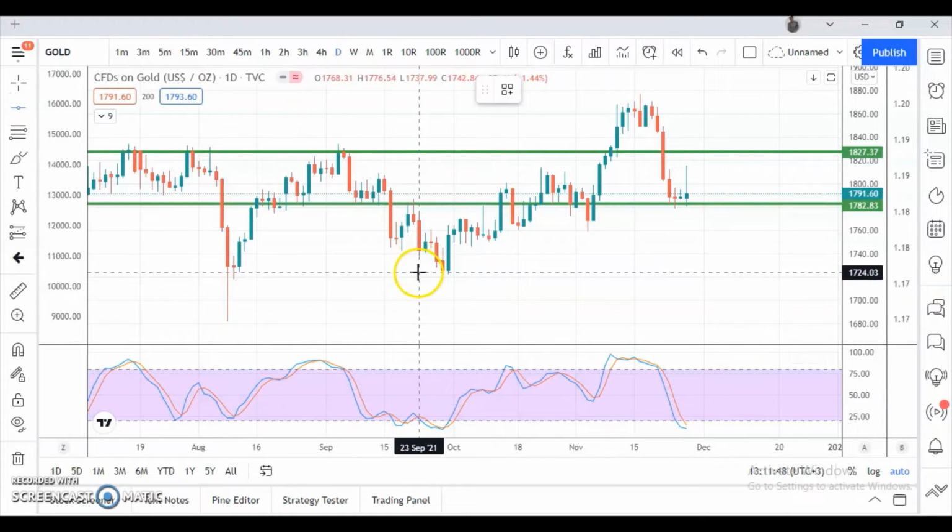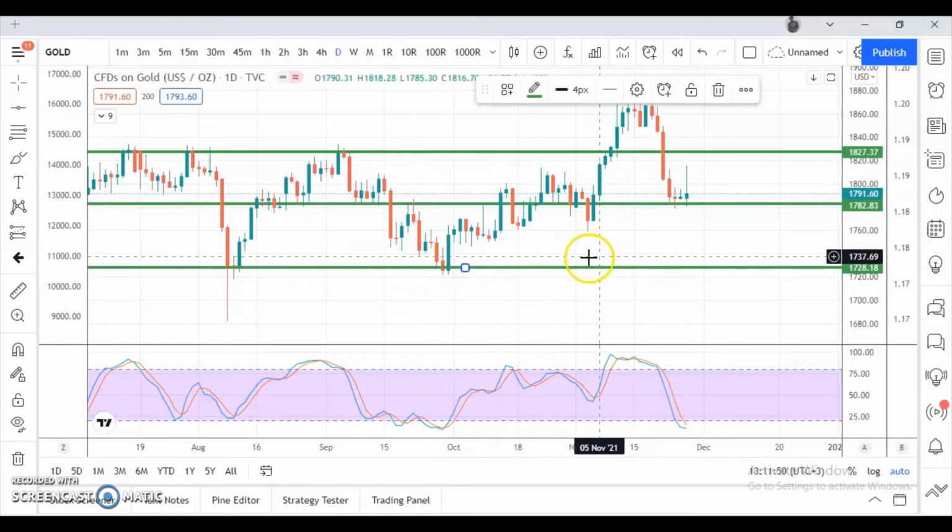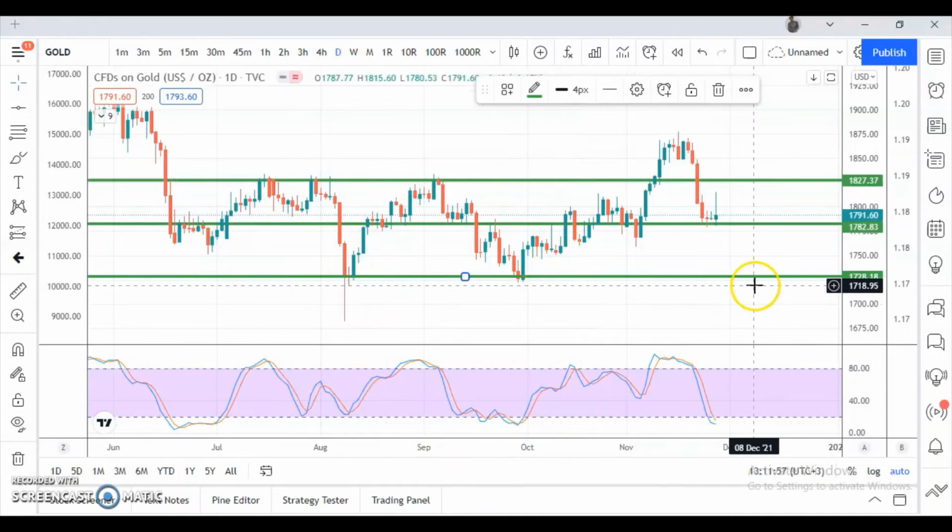And in the long run, watch also for this zone right over here. It's a very good buy point. Also, this is the second buy region, but wait for the markets to open so that you can learn the behavior of it before you place your buy orders or your sell orders on these zones.